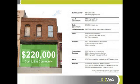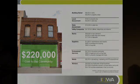Iowa's property tax system is really frustrating to me. When a building is vacant, it loses value and that rewards that behavior. We've got to figure that out. Other states are doing it. And we're trying to catch up.